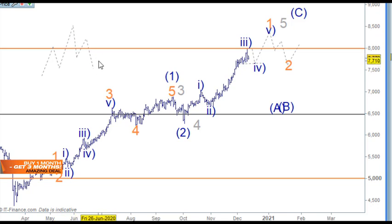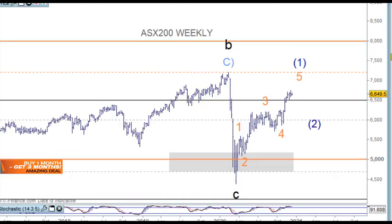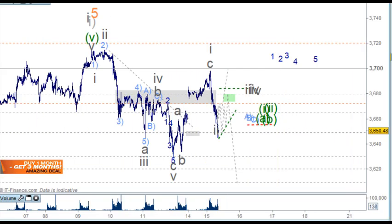And we could get a larger version of that too. We can get a smaller version here, then a larger version. But normally we trade to this level. This is why yesterday we also looked at taking profit in some of the stocks. So let me just bring those up a little bit here.